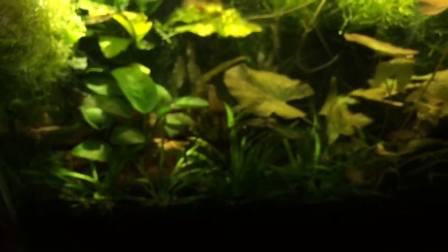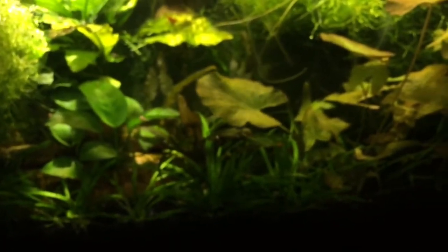I do about, as with all my tanks, 40-50% water changes on this tank once a week. These frogs are really cool. First time I've had them, they're cool to watch.